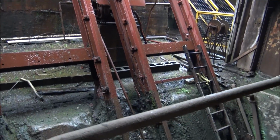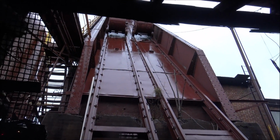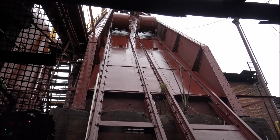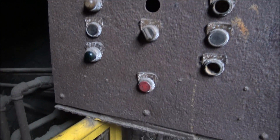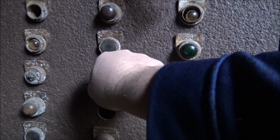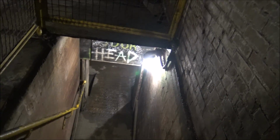And that would carry the steel up to the top of the furnace. So some of the cars are just kind of halfway there, suspended. That'd make a lot of noise if one of them broke loose. Oh yeah. Guys, it's a long way down. Ooh, a whole bunch of switches. I love switches. They're stuck. They say there's tunnels down here, so let's go check it out.